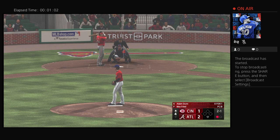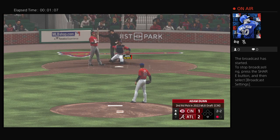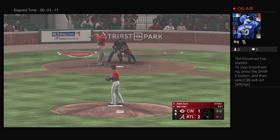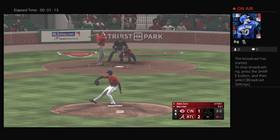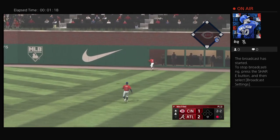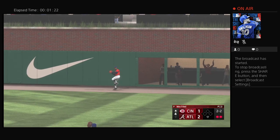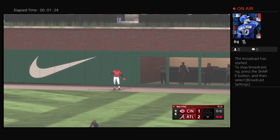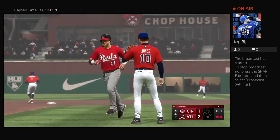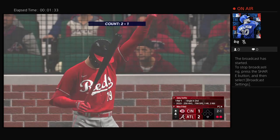The pitch. Swings, drives one, deep right field. Makes the catch up against the wall. The batter, the designated hitter, Joey Votto. Two outs, bases empty.